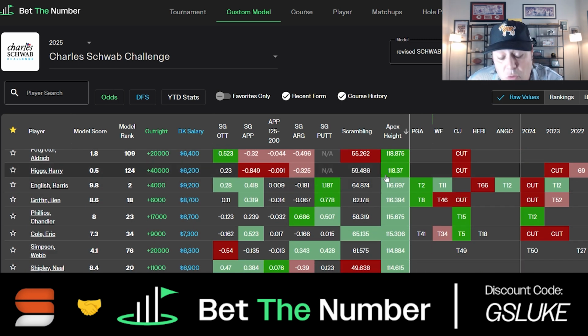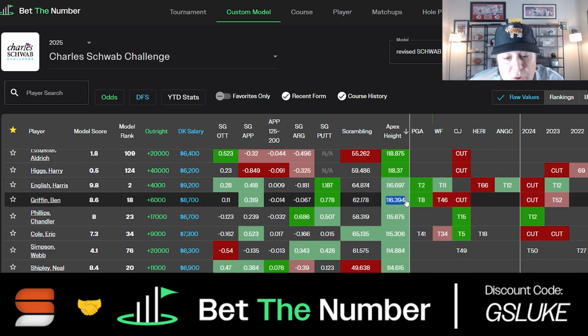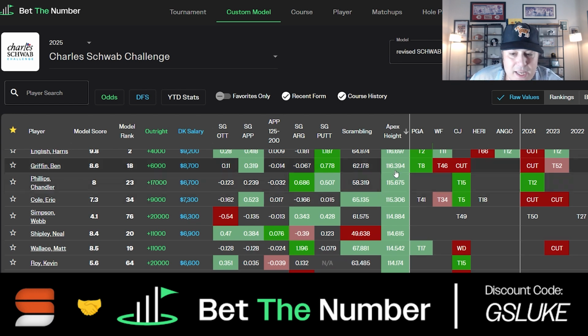Harris English, Ben Griffin also surprisingly hits the ball pretty high. And by the way, this apex height is a driving stat, so we're mostly considering this apex height when we're considering the second shot into greens, but that isn't something that they do stat keeping on the PGA Tour. So it is just the best guess that we have.